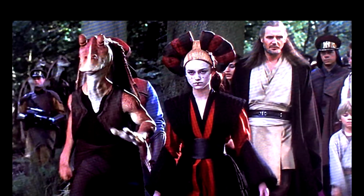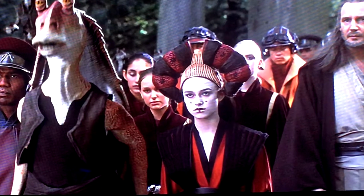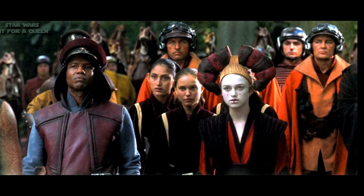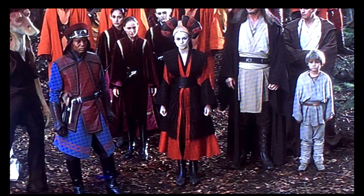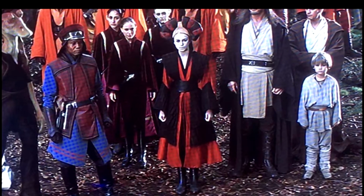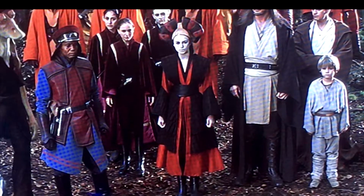Now, to say that this was one of Queen Amidala's garments is a little bit of a misnomer, because this was not actually worn by Queen Amidala per se, but by her decoy. And I was always a little unclear about this over the years, and frankly really didn't pay much attention to it at the time, because I just thought it was a trivial point.